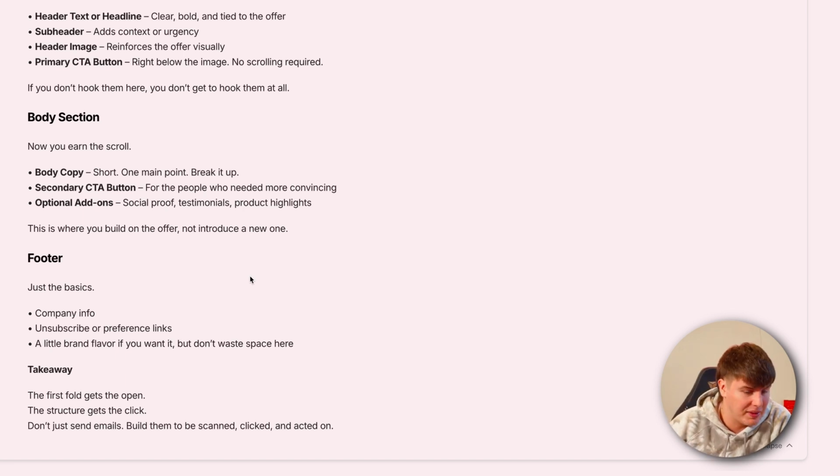And then the footer, just the basics: company info, unsubscribe, preference links, a little brand flavor if you want, navigation stuff. Takeaway: the first fold gets the open, structure gets the click. Don't just send emails, build them to be scanned, clicked, and acted on.